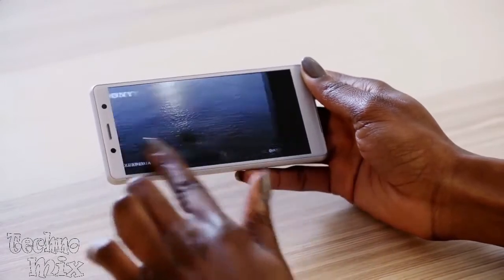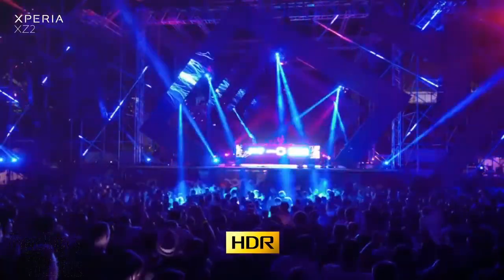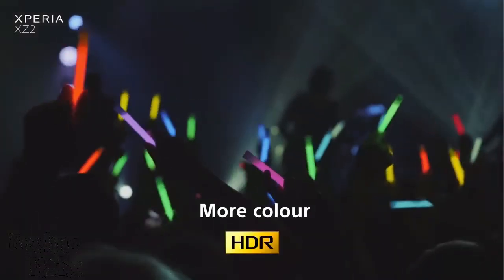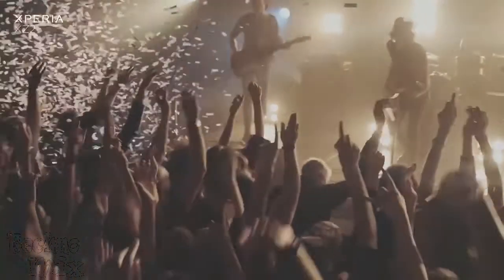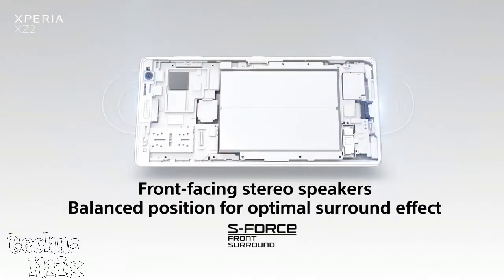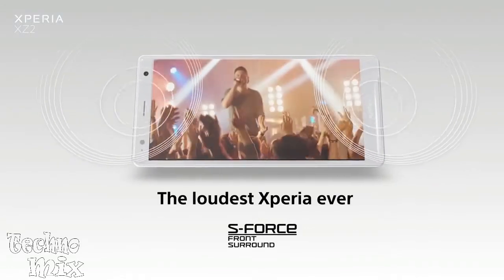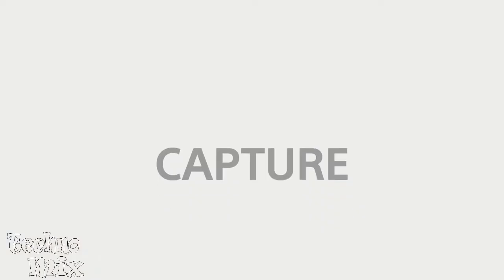Although haptics is a unique experience to Xperia XZ2, you can still get excellent display quality in both the devices. So whether you're streaming or watching a file saved on your device, virtually all video content can be upconverted from SDR to HDR quality. Not only that, but both devices are equipped with S-Force front surround sound, making them our loudest Xperia speakers ever. With Xperia XZ2 and Xperia XZ2 Compact, movies, gaming, and music are totally brought to life.